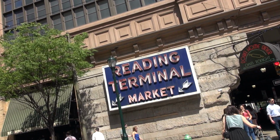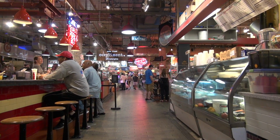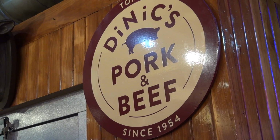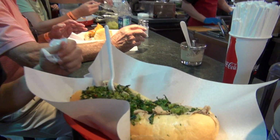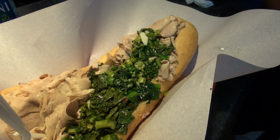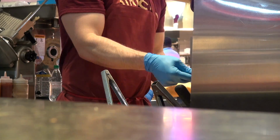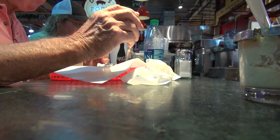For lunch, we went over to Reading Terminal Market, which is a gigantic indoor market, something of a local institution. We actually went to what's called DiNic's, which is world famous for their sandwich, which I had the pleasure of tasting. They are one of the highest regarded sandwich makers in the United States. Now, Philadelphia is famous for the Philly cheesesteak, but DiNic's is very much a local legend for good reason. It was actually crowned the best sandwich in America in 2013, which is what I'm eating: pork with broccoli rabe and provolone cheese. So definitely worth a visit.